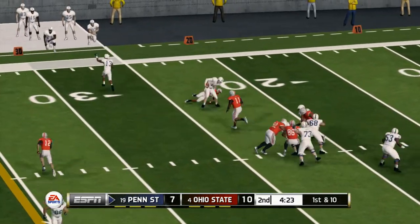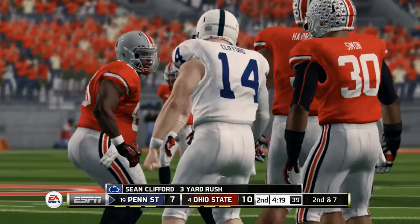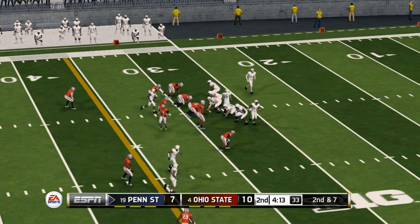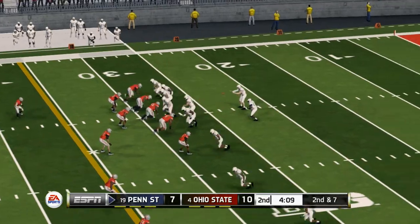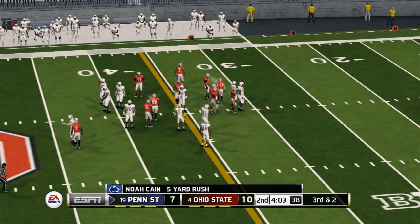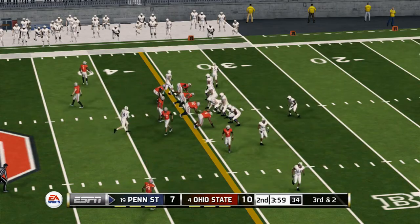Now he's scrambling. And down he goes at the 28. That's a game of three on the play. That'll make it 7-7. Tackled after a decent run up the gut. Gain of 5 yards. That'll bring up 3rd and 2.